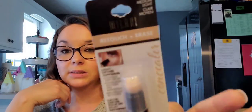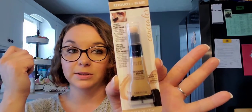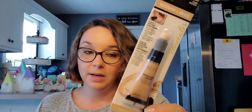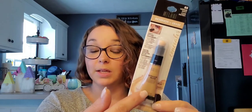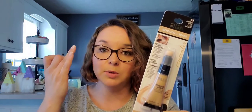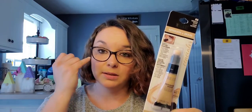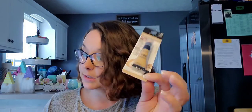Next, I picked up another one of these Milani Retouch and Erase Concealers in Medium Light. I just wanted to go ahead and grab another one. It does have the sponge applicator up here. So this is a name brand. I bought one a while back, and I just started using it, and I really like it. It goes on nice and smooth. It conceals very nicely. It takes away the dark lines underneath my eyes. I like it.